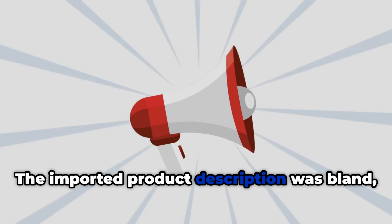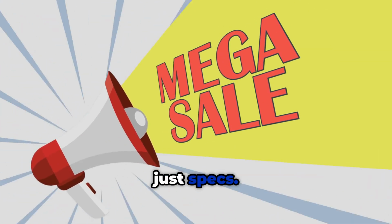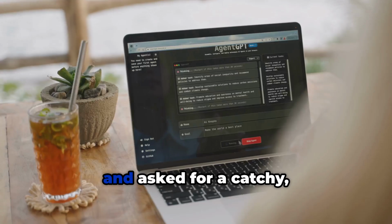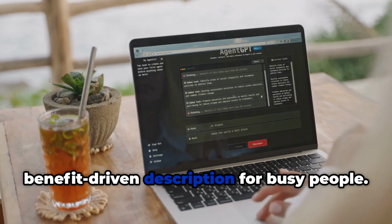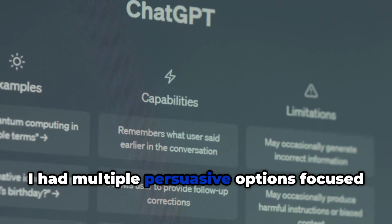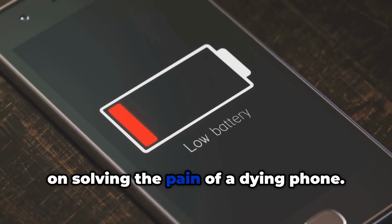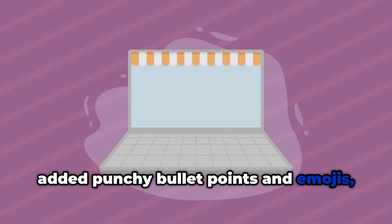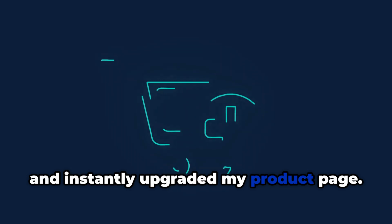The imported product description was bland, just specs. I turned to ChatGPT, gave it the details, and asked for a catchy, benefit-driven description for busy people. In seconds, I had multiple persuasive options focused on solving the pain of a dying phone. I picked the best, added punchy bullet points and emojis, and instantly upgraded my product page.